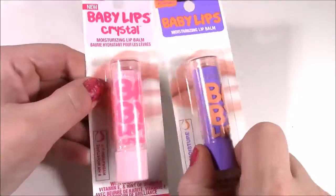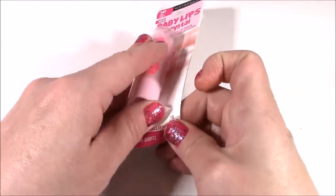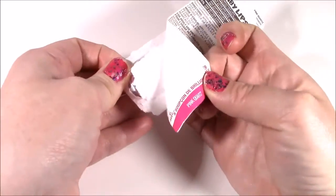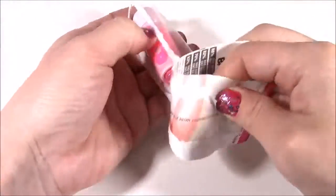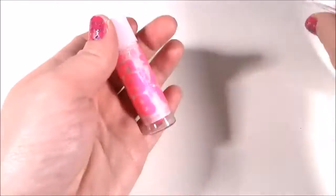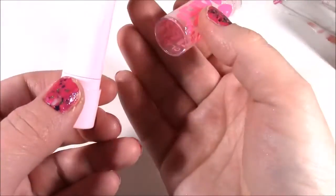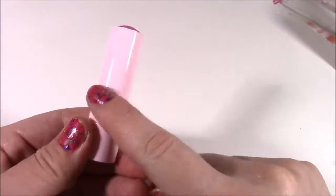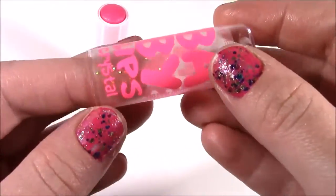Ooh. Which one? I think we'll open this one first. Here we go. I have tons of Baby Lips, but I don't have them all, so I'm trying to get the whole collection. Here we go. This is one of the crystal ones. Look at all of the sparkle. Actually, the sparkle is not here. It's only on the lid. Look at that. It actually does look like little pieces of crystal.